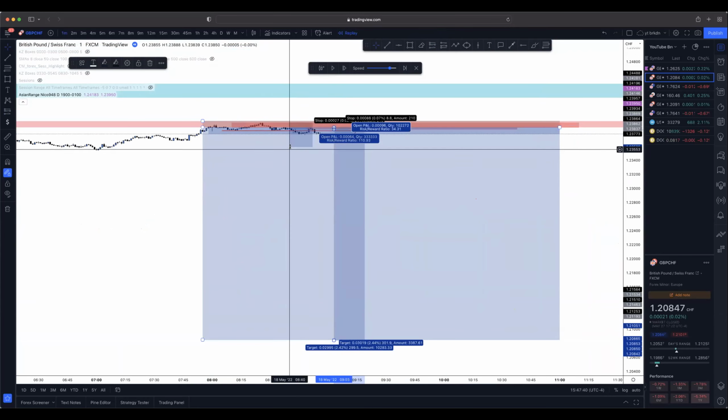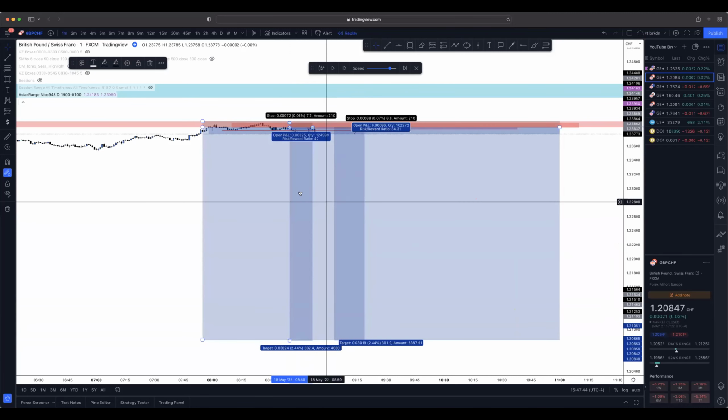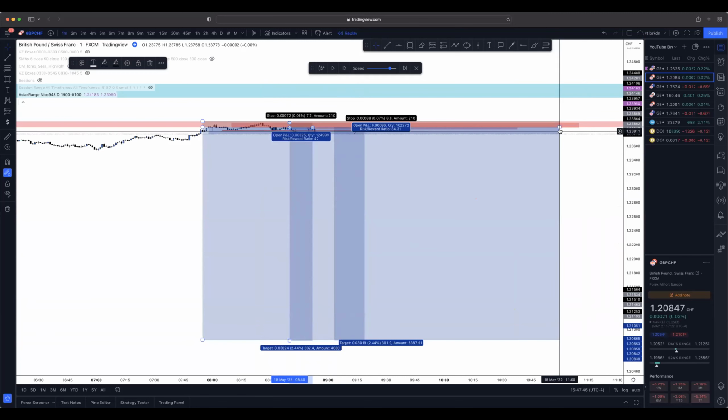You guys can see, let's say you want to hold to liquidity. You have a 1 to 34 here as a scaling. You have a 1 to 42 as a scaling. You have a 1 to 110 as a scaling.